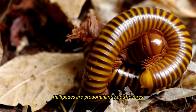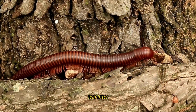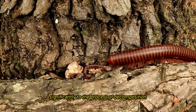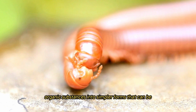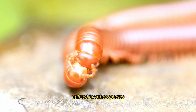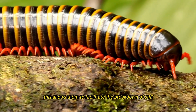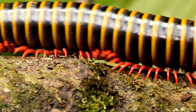Millipedes are predominantly detritivores, meaning that they consume decomposing plant materials, leaf litter, and other organic matter that can be found on the forest floor. It is through their feeding activities that they contribute significantly to the process of decomposition, which involves the transformation of complex organic substances into simpler forms that can be utilized by other species. Millipedes are able to shred and consume plant material by utilizing their unique mouthparts. This allows them to facilitate the breakdown of stiff cellulose and lignin components inside the plant.